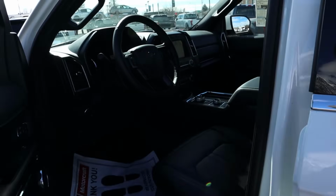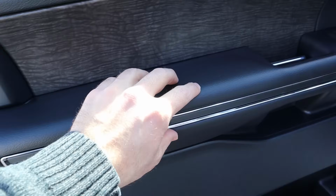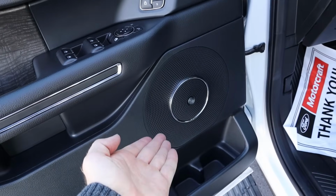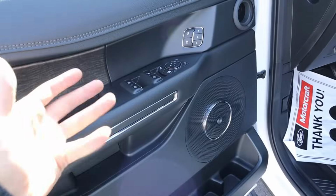Let's head up front. Now let's go over the door panel here in the front of the Expedition. So first off, again, you've got more soft touch here at the top, and then just down below you've got the wood trim with the soft touch. You're actually going to rest your arm. All of your window controls are in this little area, and then you've got your mirror adjustments, your memory seats as well, and then a bigger circle for the speaker up front because, well, the front passengers are a little bit more important. But I love how this kind of all flows into there. I think it's pretty cool.